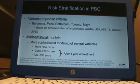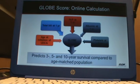Thus, it's important to risk stratify patients with PBC, either according to one of these criteria: Barcelona, Paris, Rotterdam, Toronto, or Mayo. Simpler is to use the APRI, which is quite specific for the presence of cirrhosis, or using one of the mathematical models, many of which are available on smartphone apps or on the web. The GLOBE score, for example, is an online calculation which takes the age of initiation of URSO, bilirubin, alk phos, albumin, and platelets after 1 year of therapy and predicts 3, 5, and 10-year survival.